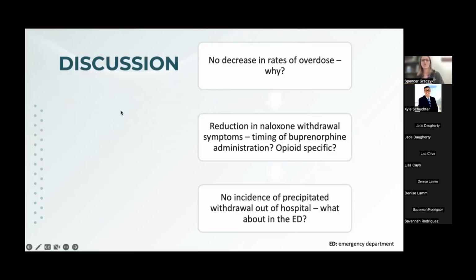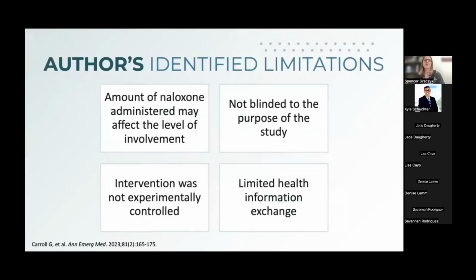I think I have a lot of questions too about the discussion in terms of efficacy of that buprenorphine for these reasons as well. The author did have some limitations that they identified. They identified that it does depend on the amount of naloxone that the patient got. It could affect their level of involvement. The typical recommended naloxone dose IM is usually 0.8 milligrams, and these patients were receiving an average of 2 milligrams IM. So this could have completely bumped all the opioid agonists off of the receptors and sent them into a much more potentially aggressive withdrawal, meaning that they might have had an increased lack of motivation to participate in therapy or be transported to the hospital because of the discomfort, the nausea, the vomiting, and all those reasons.